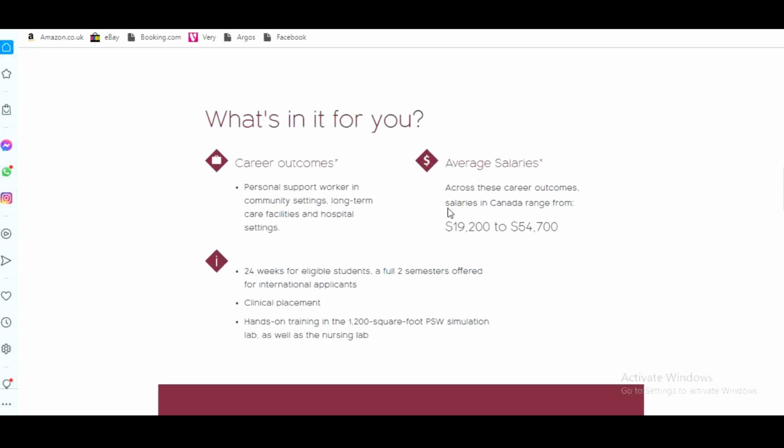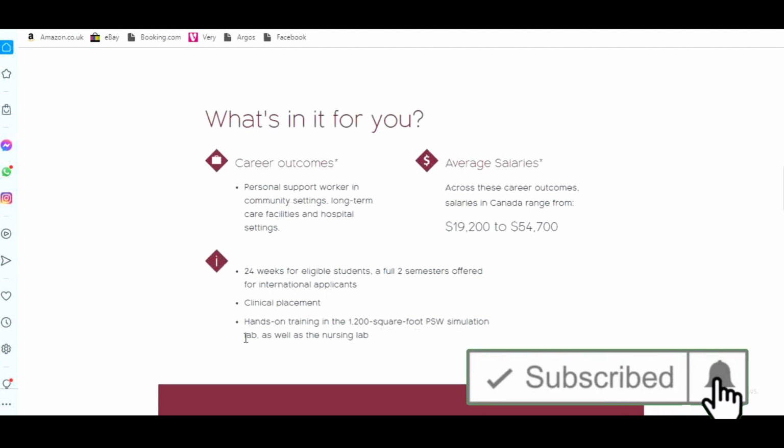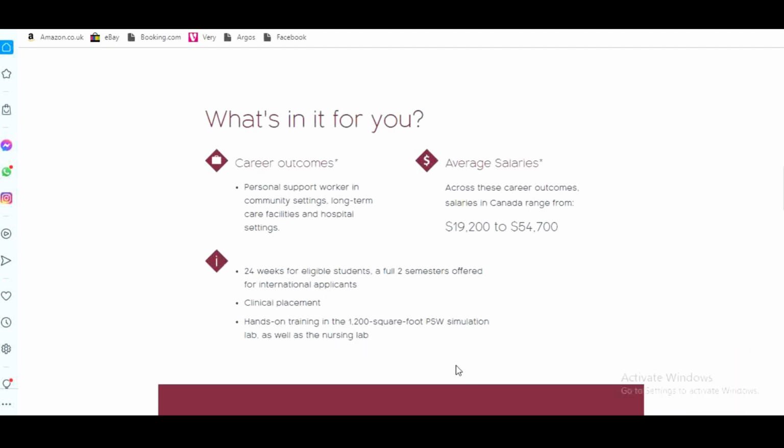Okay, the average salary across is 19,000 to 54,000 annually, this is the annual salary. 24 weeks for eligible students, 2 full semesters offered for international applicants, clinical placement. As you can see, they are placing your job. Hands-on training in a 120 square foot personal support worker simulation lab, as well as the nursing lab.